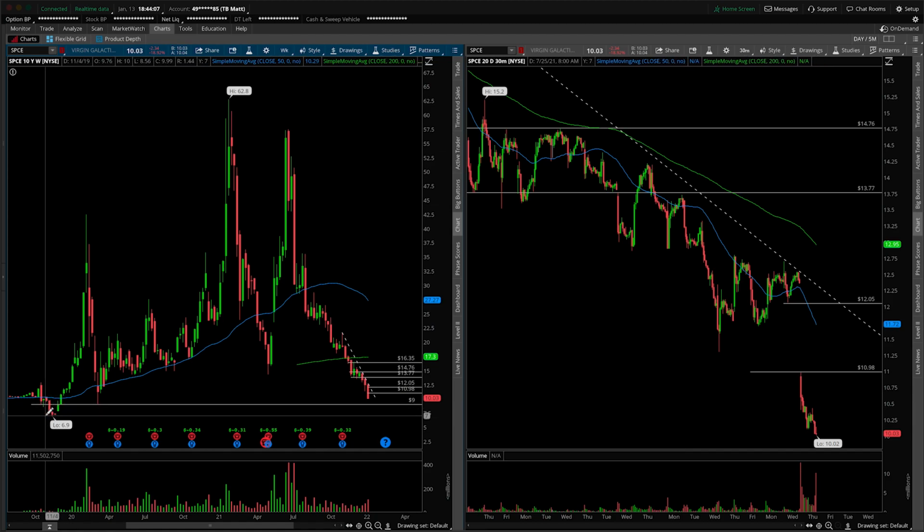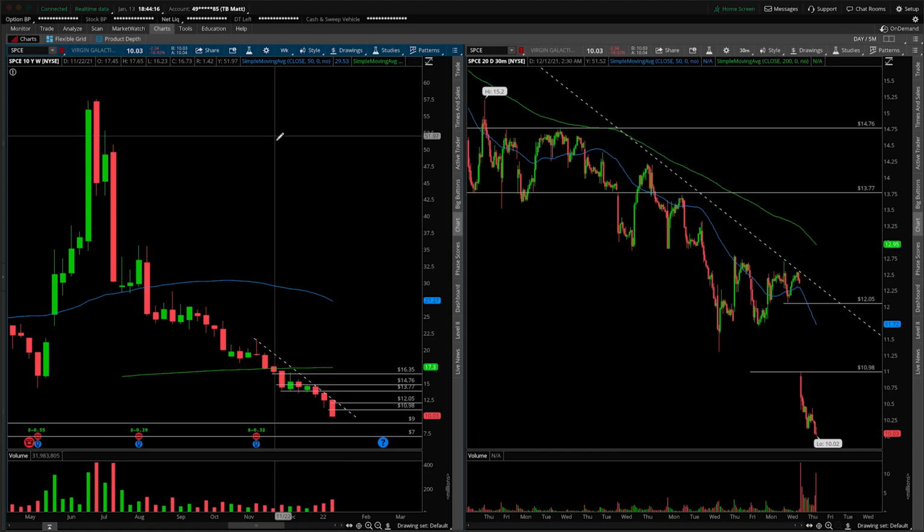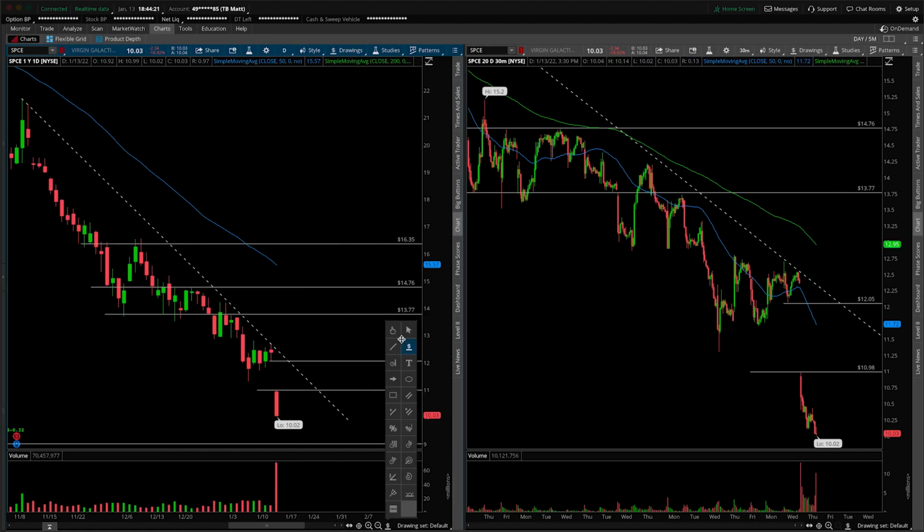If we start breaking down underneath 9, then you're looking at 7. And now that you're talking about a sub $10 stock, $2 moves are huge in terms of percentage points on your actual trade. So you probably don't want to be wrapped up in that to the long side if that's how it starts to unfold for some of these lower levels.